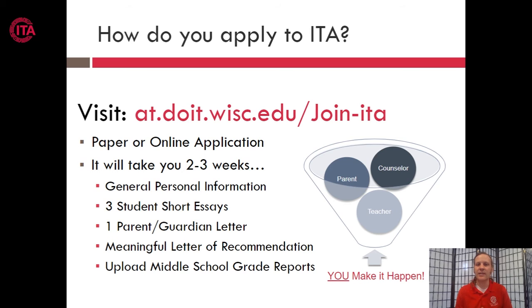And this is your chance to make it meaningful. Tell us about your life, your interest, your goals, what success means to you. Help us to understand who you are, because that's the one chance you get. We also need a parent letter or guardian letter of support, and that can be in any language, and we will get it translated into English so that we can all read it.